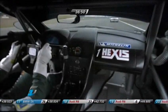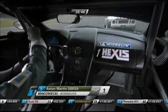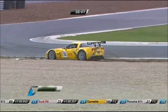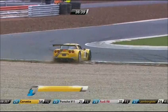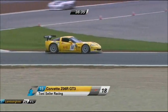Mike Parisi in the Corvette is in 6th place. You can see the running order scrolling across the bottom of the screen. Mike Parisi is in 6th place, having got past the BMW. Oh, there is Dino Lunardi. He's off again. He's having a hard time getting back going again as well. So he's had a spin now. He's had a spin on the opening lap.